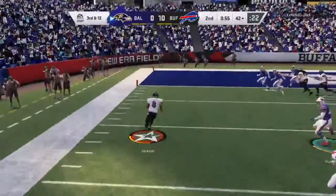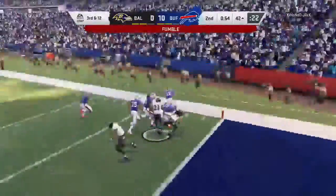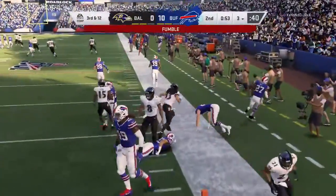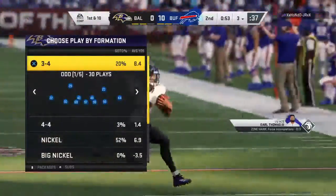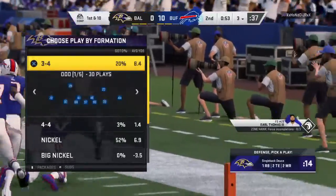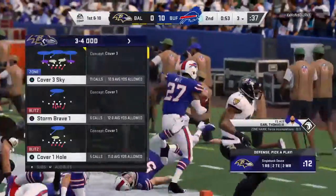Past the 20. And now look at this. Big gain, but a fumble. Now this is picked up by the Bills. It's not often that we see big plays end in disaster. And we just absolutely saw it right there. They had something really big cooking on that one.